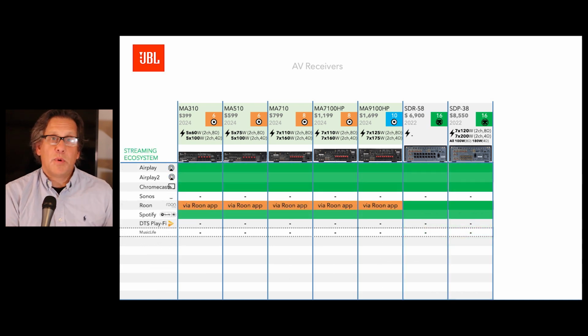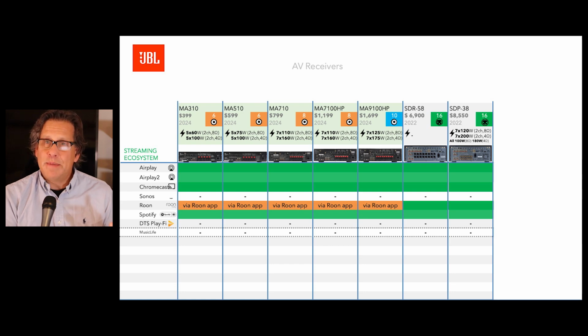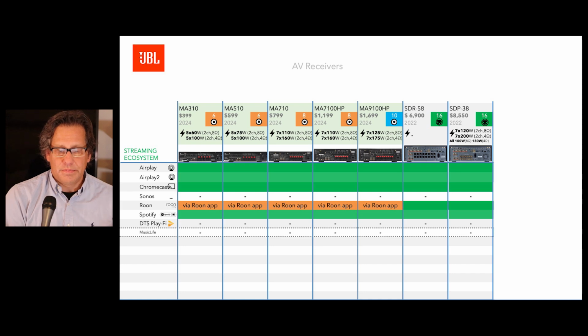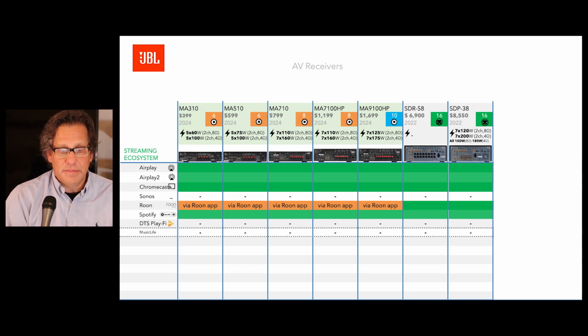Streaming ecosystems: it supports AirPlay, it supports Chromecast, no Sonos. They mention Roon as being usable through the Roon app, but they don't say Roon Ready or tested, so I'm not quite sure what that means. It almost sounds like we take whatever signal is coming from your tablet or phone, and if you happen to have the Roon app on your phone, you're going to get that as well. That's the way I take it.